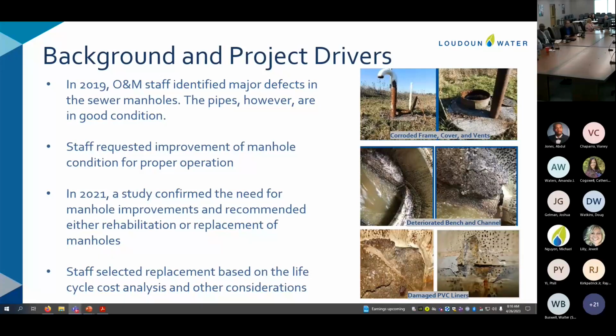The manufacturer actually ceased operation during COVID, but we use another similar product. It's made by a company called Agru, and the product name is Sure Grip. But it's the same theory. When they build these manholes at the plant, they basically put the liner in and then cast the manhole.